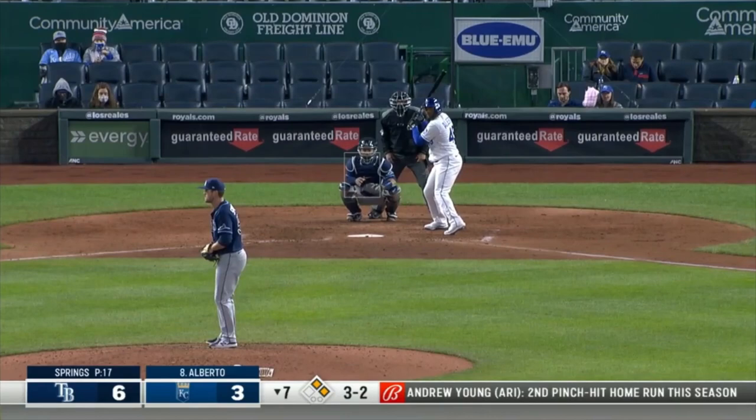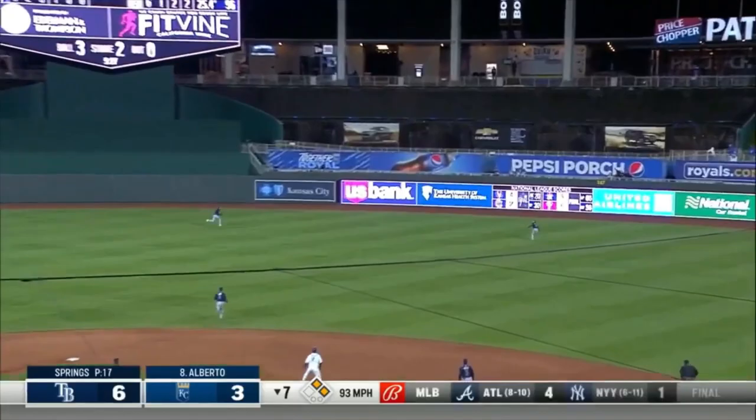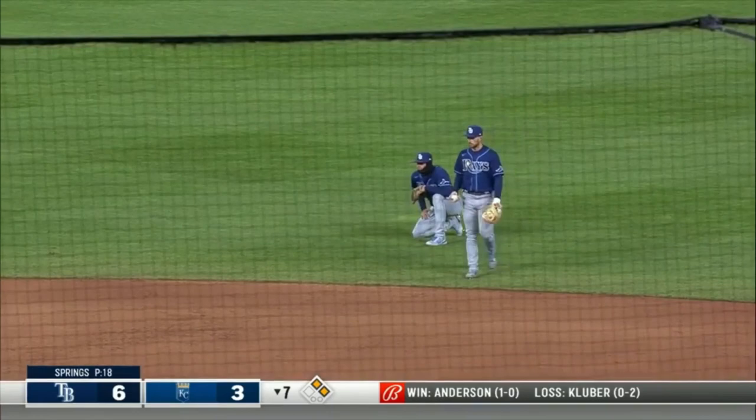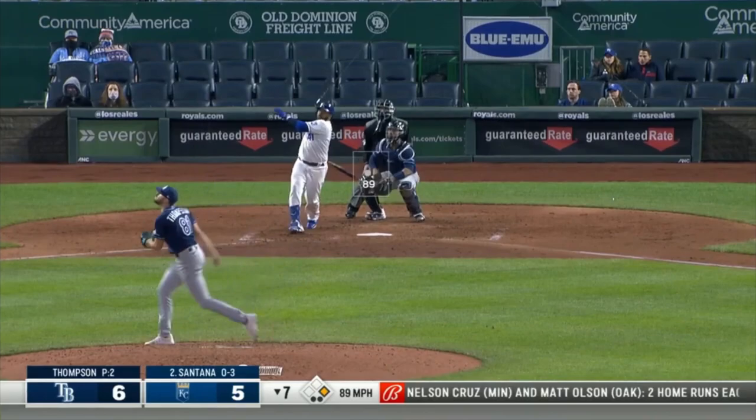Right center field. Phillips is on the run, and it's going to sail over his head. Benintendi's around third. Taylor's around third. Alberto is into third with a triple. And it's a one-run game in the seventh. Oh! Carlos belts it to right. Deep.